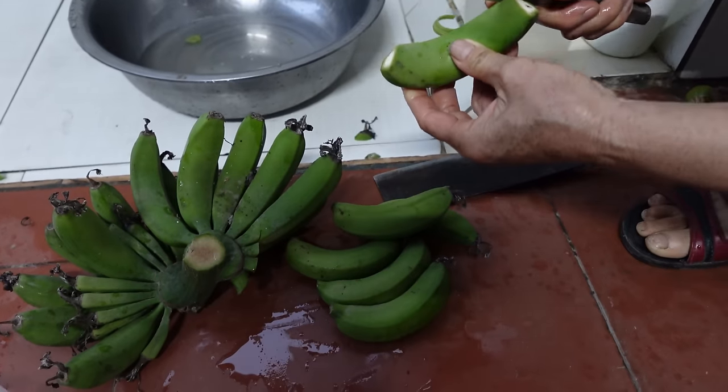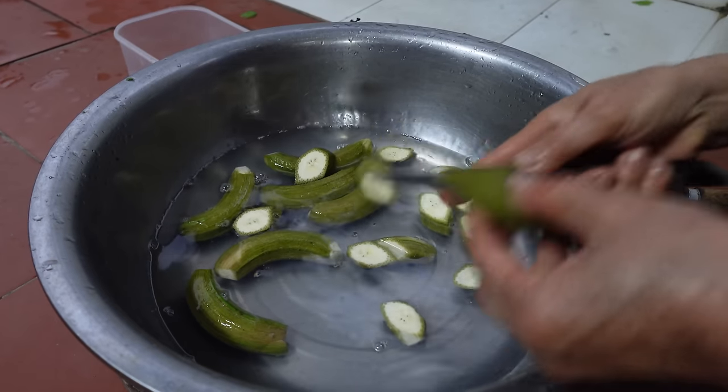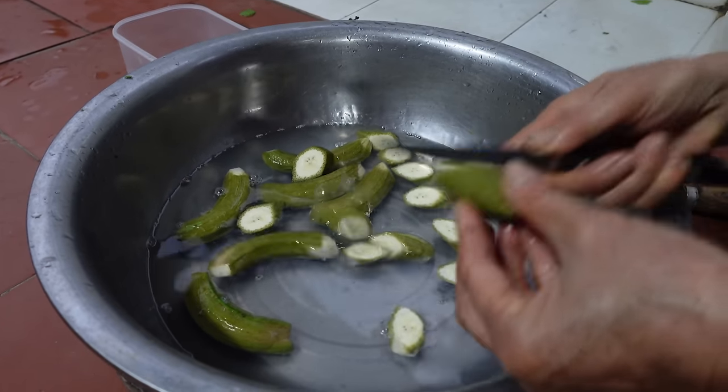It's very important that you cook this with very, very green banana. Fun fact, you can also eat banana peel when it's young.